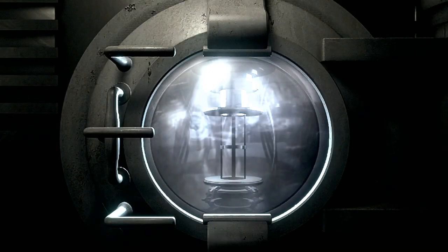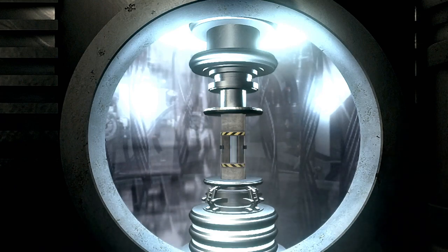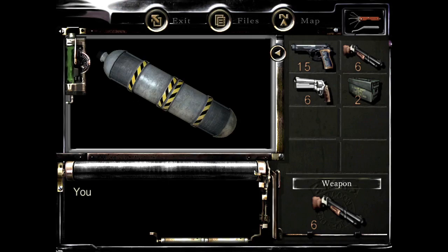There seems to be something behind this sturdy door. Open it? Yep. It looks like a refueling device. Set the capsule into place? Yes. So now it's going to fill with fuel, and then we're going to go back to the area where we can fill it. You got the fuel supply capsule.